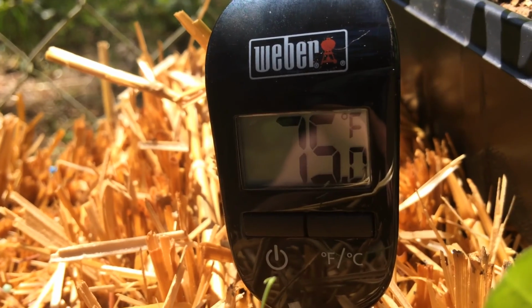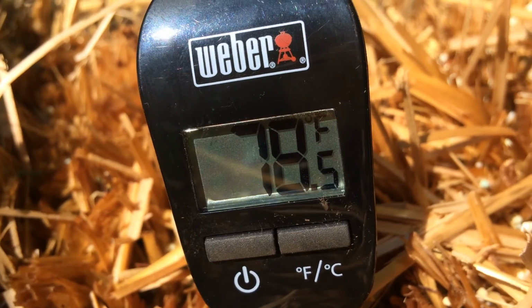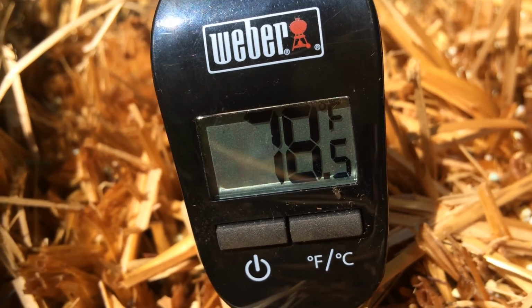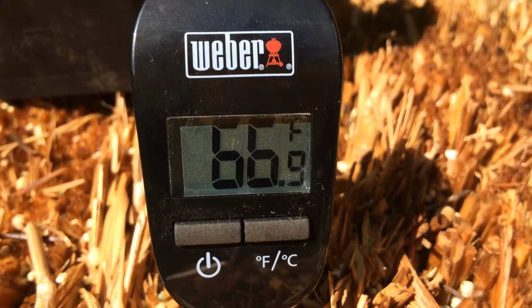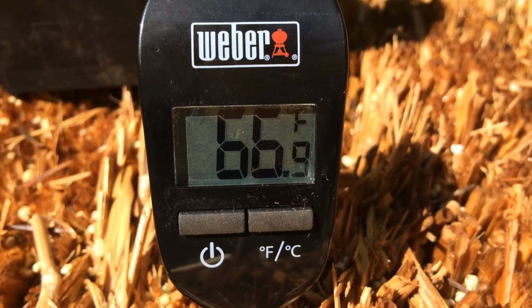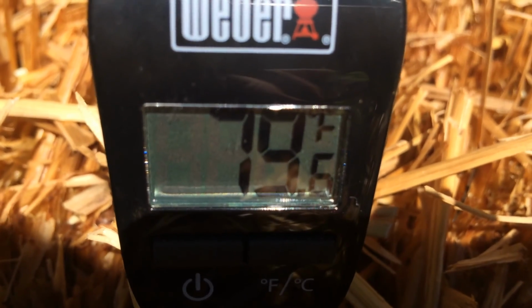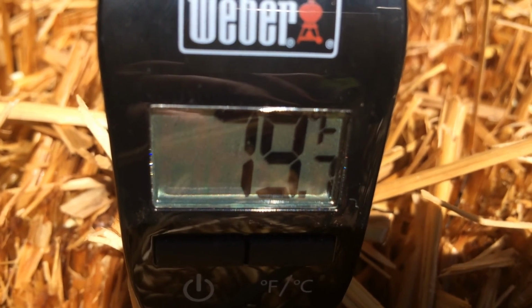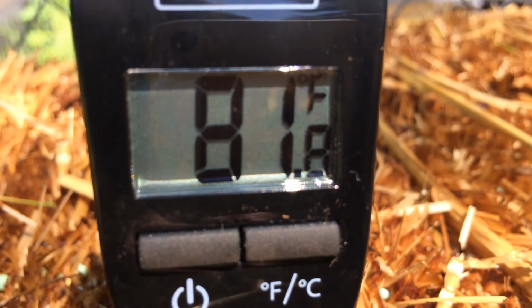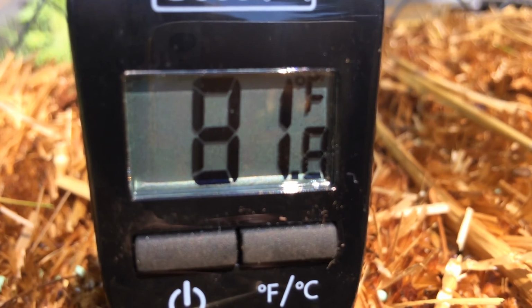Bale number 2 is at 75 degrees. Bale number 3 is at 78 degrees. Bale number 4 is at 66 degrees. Bale number 5 is at, looks like 79 degrees. And bale number 6, it looks like it's at 81, almost 82 degrees.